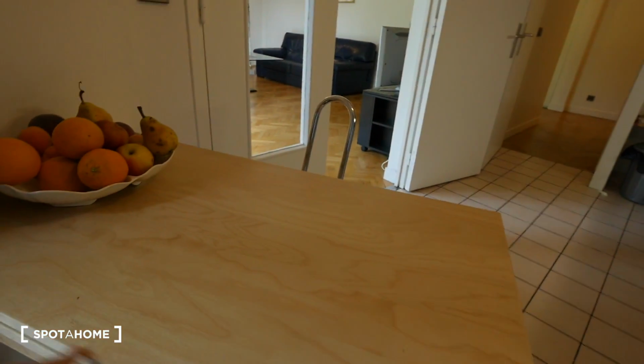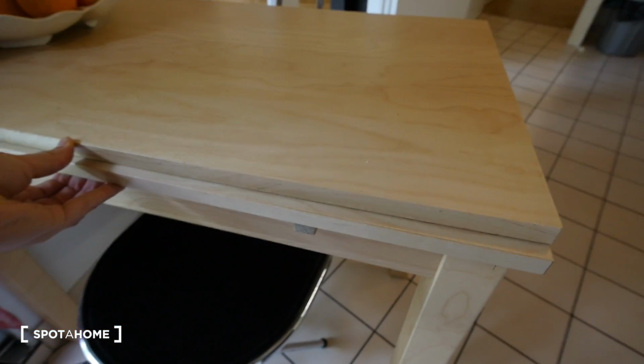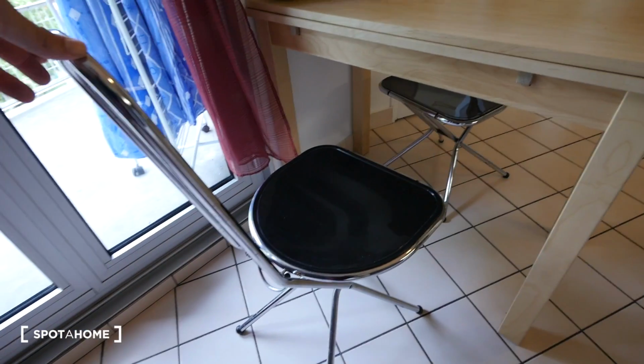If you don't want to use the dining table, you can use this to have your meals. Again, this table also opens in here, so this table can also get double the size. We have two chairs like this, quite a beautiful design.